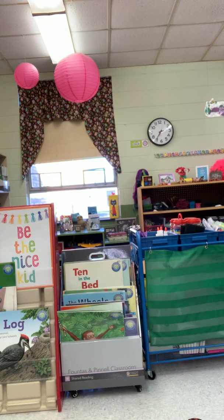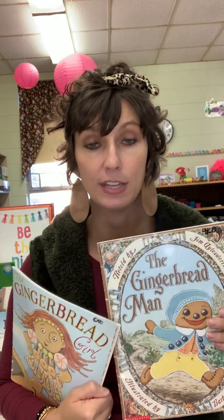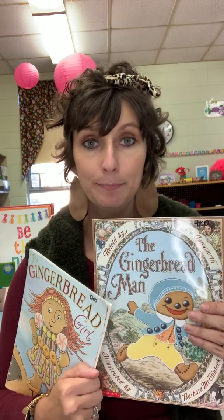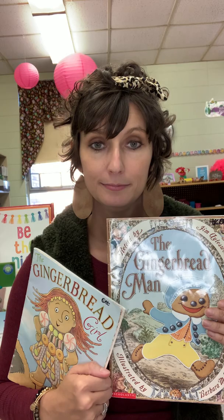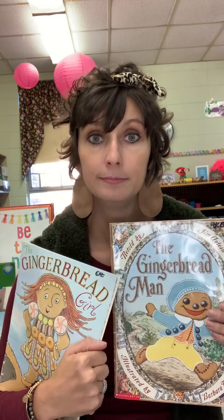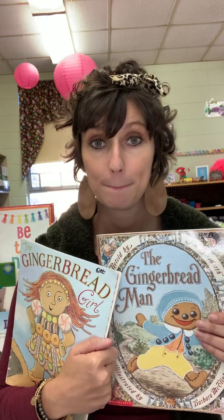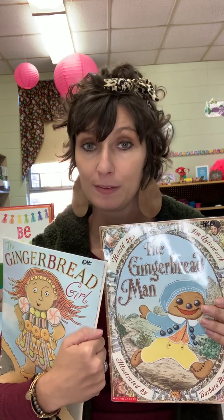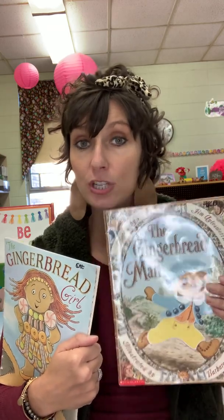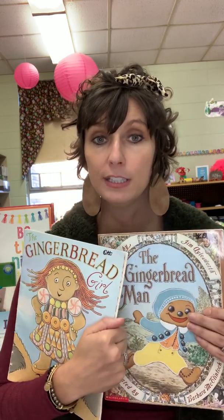Okay, friends, so let's think about the two books we've read so far, Gingerbread Man and Gingerbread Girl. How are they similar and how are they different? How are they the same? They're both gingerbread. They both run away from the old man and the old woman. They have people chasing them and animals chasing them. How are they different? Okay, Gingerbread Man is a boy. She's a girl. They're decorated differently.